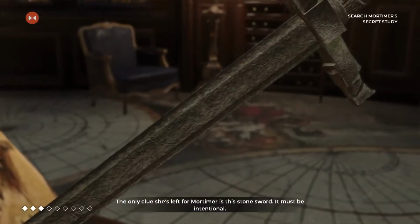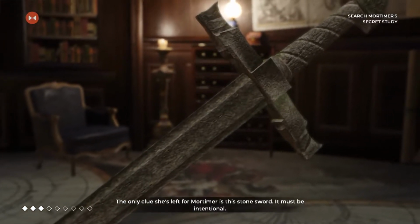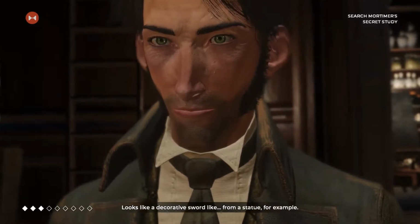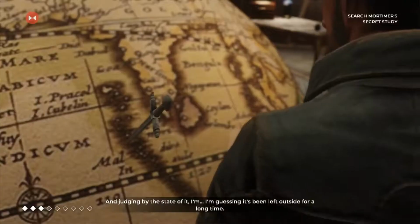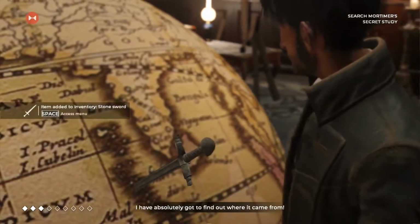The clue she's left for Mortimer is this stone sword. It must be intentional. It looks like a decorative sword, like from a statue, for example. And judging by the state of it, I'm guessing it's been left outside for a long time. I have absolutely got to find out where it came from.